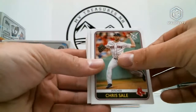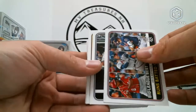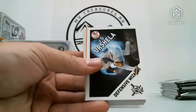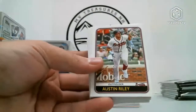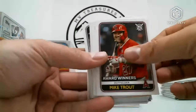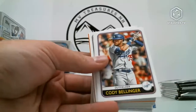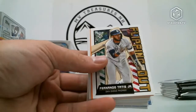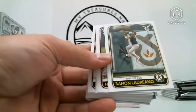Starting off box 5 with Chris Sale. RBI leader for the Nationals, Victor Robles. Gio Urshela, defensive Wizards for the Yankees. Steven Strasburg, orange for the Nationals. Award winners, Mike Trout. Here's the highlights, Bo Bichette for the Blue Jays. Flipping out, Fernando Tatis for the Padres. And an orange, Yadier Molina for the Cardinals.